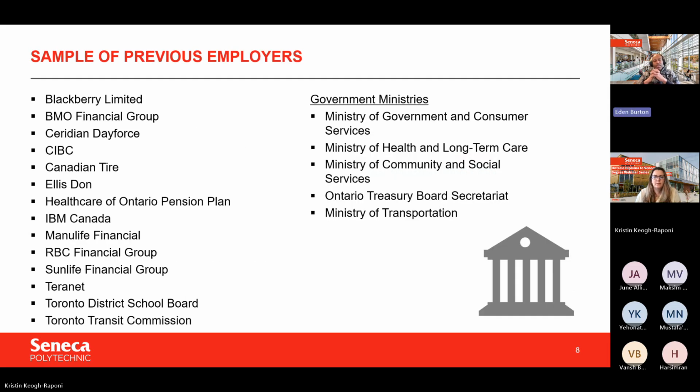Okay, so this is a sample of the employers that we've placed students at in the past few years. You can see a variety of companies from various different verticals. You can see finance in there, logistics, health, computer software with IBM, consulting services, and you can see even the TTC and the district school board down there. We also have quite a few placements within various government ministries, mostly at the provincial level.